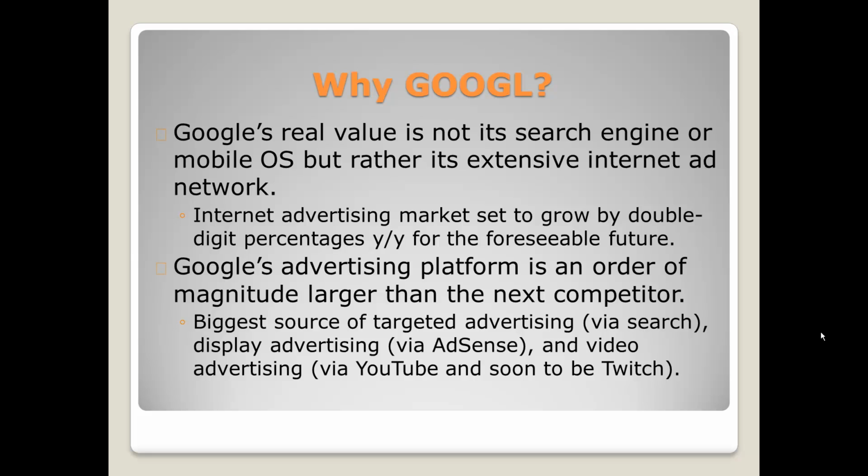Google is by far the number one player in internet advertising. If you want to advertise on the internet, you pretty much have to go through Google. The only other option to reach a large audience is Facebook, and it's just not nearly as targeted or diverse as Google Ads. And why is Google's ad network so big? It's because they have so many different channels with which you can advertise. They're an order of magnitude larger than Facebook when you consider the reach of their ad network.